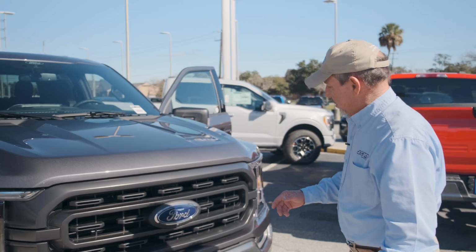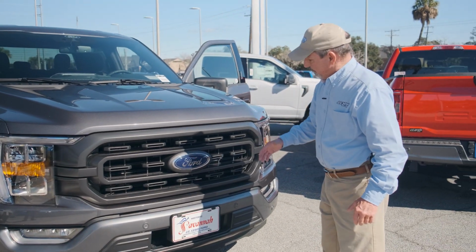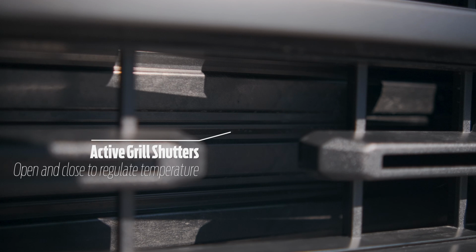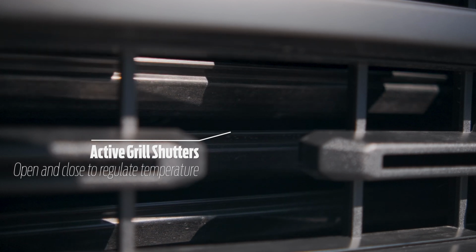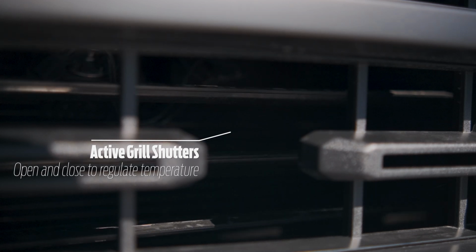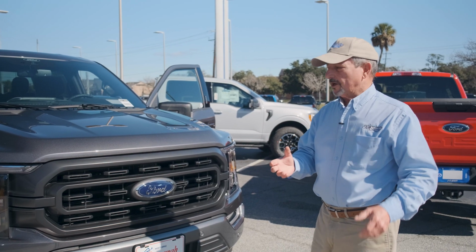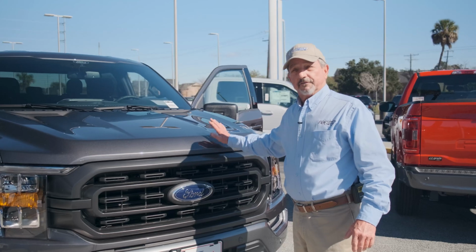Speaking of fuel efficient and technology, in here we have air dampers that are automatically adjusted by the truck to warm the engine up or open up to cool the engine down. It's all controlled by the truck. She's really a smart vehicle.